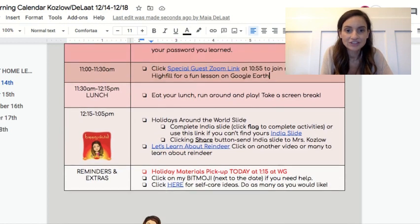And after lunch, you'll be taking a trip to India. So exciting to learn more about Diwali. So after you do that, if you have extra time, you can go back and look at some of the videos from the Let's Learn About Reindeer link from earlier.